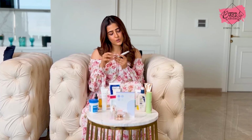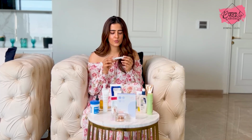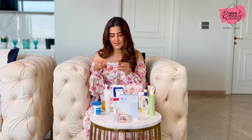Then Road Peptide Lip Treatment is something that I love because I have dry skin and my lips do get chappy and I hate that. So this is something that's really helped me, and I like the fact that it is actually a lip treatment, but it also looks like gloss and it tastes yummy because mine is a watermelon flavor.